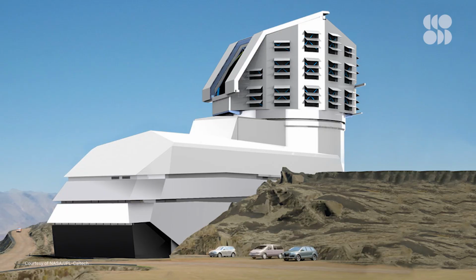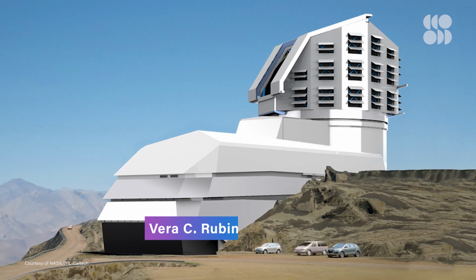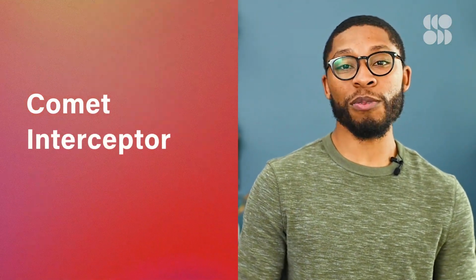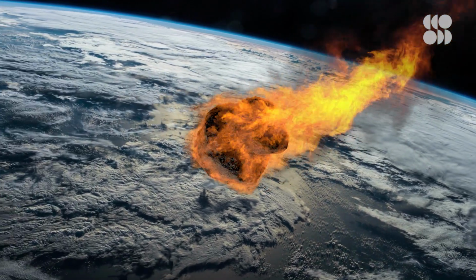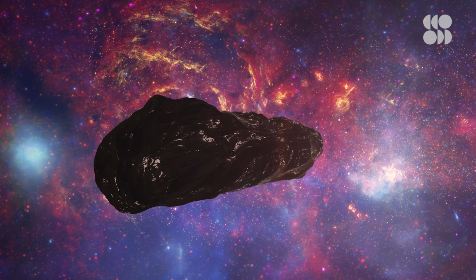And we'll hopefully get closer to answering some of these questions as teams across the world are looking to study comets more closely and learn about the star systems they originally come from. The Vera C. Rubin Observatory is set to open in late 2022 and will hopefully detect interstellar objects while surveying the sky. And the European Space Agency aims to launch its Comet Interceptor mission in 2029 to pursue traveling objects as they move through our solar system, hoping to give us an even closer look at visitors from distant galaxies.